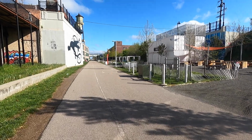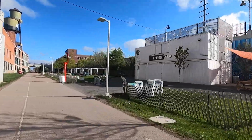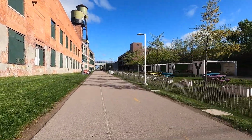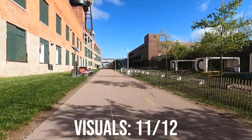And then finally, last but not least, visuals. This is really important for me. I think part of running is sort of mentally distracting your brain from the fact that you are in extreme pain while running. So visuals are really important for me as part of that process. So I'm going to give this an 11 out of 12. There is a lot to look at visually.